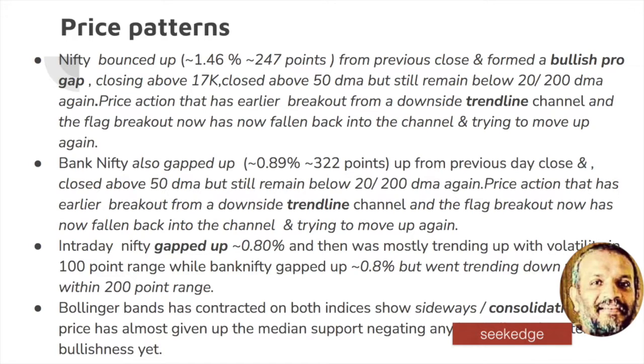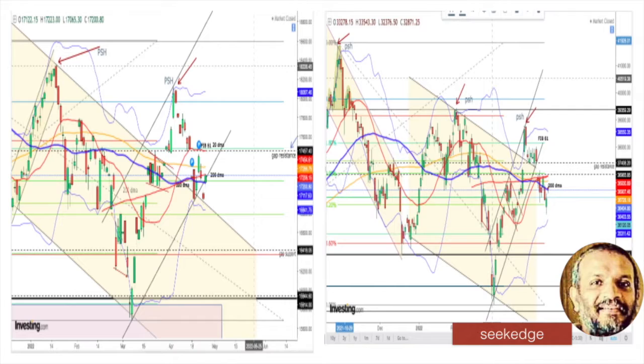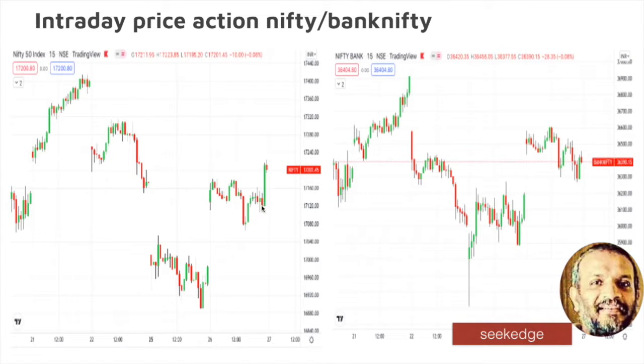But intraday, if you see, a 0.8% gap up happened on both indices, Nifty and Bank Nifty today. This is the intraday candle. Gap up happened and then consolidation happened, and it looked very volatile. One V shape, a second V, a third inverted V, another V, and another, one more inverted V and V. It's highly volatile price movement that has happened.